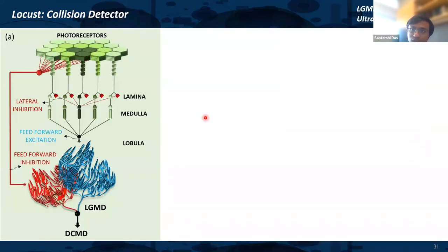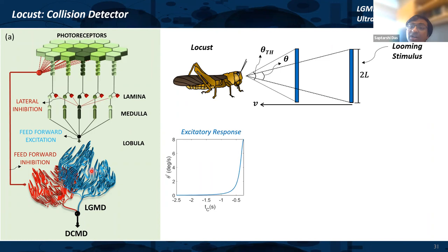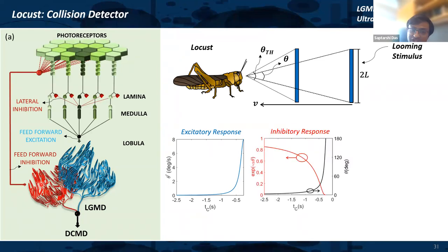Now, it's very interesting to look into the neural network of these insects, and you will find that there's a single neuron, called the lobula giant movement detector neuron, which helps the locust avoid collision. The way it avoids collision is by using two visual stimuli. One is the angular projection of the object approaching the locust eye, and the other is the angular velocity. Now, this LGMD neuron has two branches. This blue branch uses the angular velocity information and creates an excitatory response, while the red dendritic branch uses the angular projection information and creates an inhibitory response.